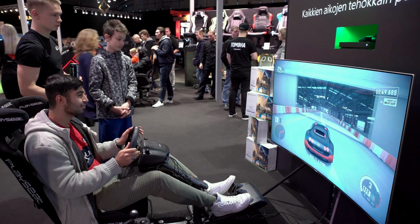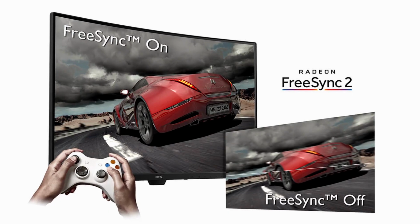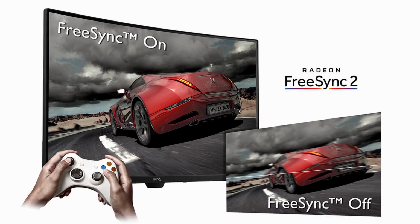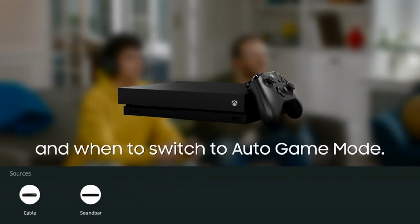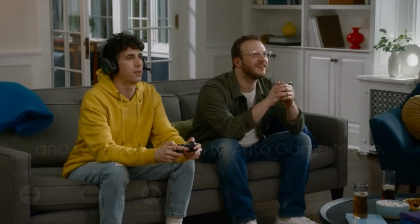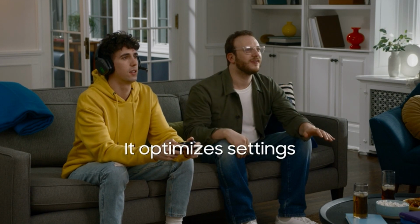The second most important thing is VRR, or Variable Refresh Rate. TVs have to have something called FreeSync. G-Sync, for example, is a type of FreeSync. It's a gaming mode which helps the TV and whatever gaming console communicate the right FPS at the same time, preventing stuttering and screen tearing, which could be a nightmare.